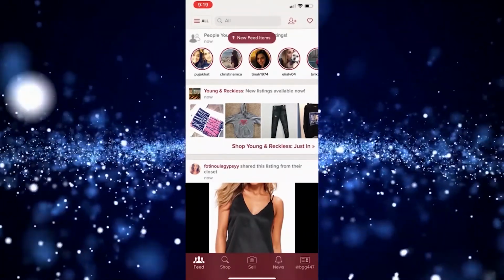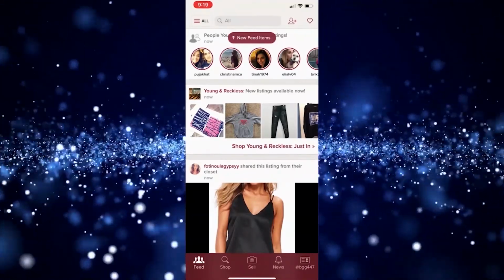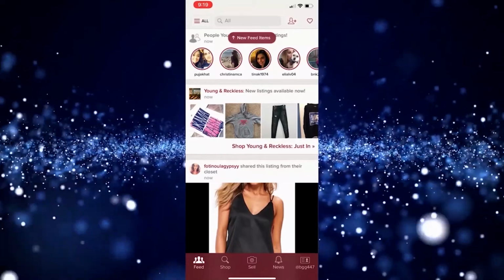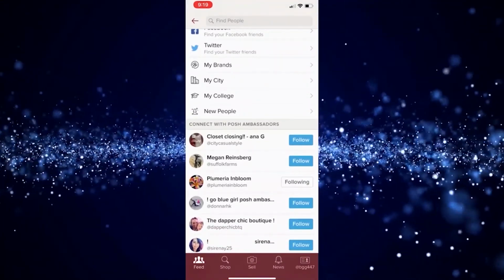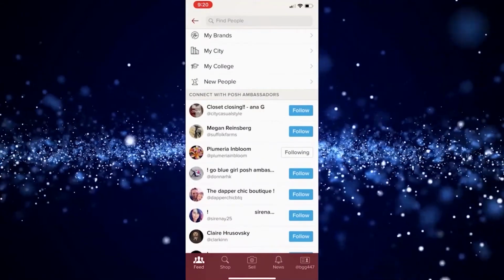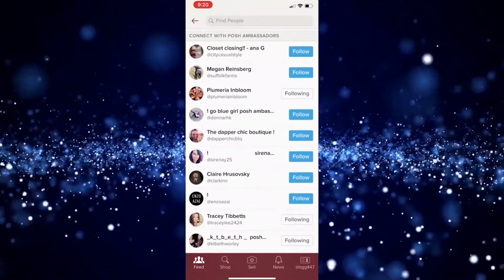So what I would typically do is, if you look up here on the top right hand corner, there's a little heart, and there's also a little plus person sign. And that's how you can follow other people. So I'm going to click the plus person sign. And that's going to take me here where I can search for brands. I can search for people specifically in my city, my college, or I can search for new Poshmark followers. You'll see here the top 4 right here. But if you look below that, and I'm actually a Posh ambassador myself, you'll see that it says connect with Posh ambassadors.